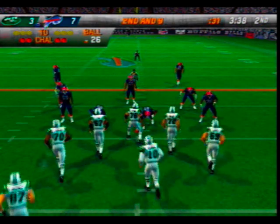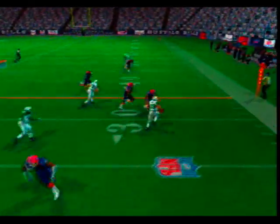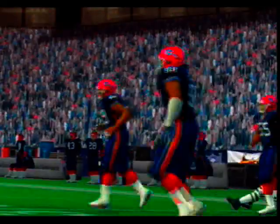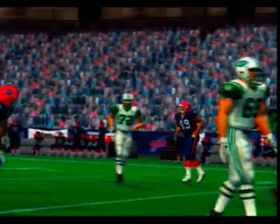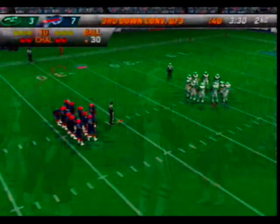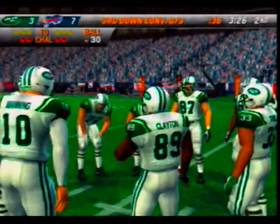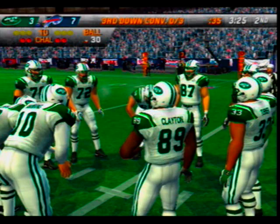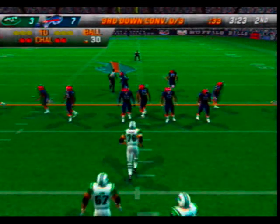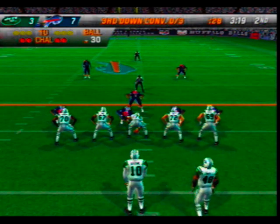Ball on the 26-yard line. Run it up! Buffalo lines up in a 4-3. Spotted at the 30-yard line, and that tackle gives him three in the game. Ball on their own 30. Ball on the 30-yard line. Keep it up. You gotta have it, D.